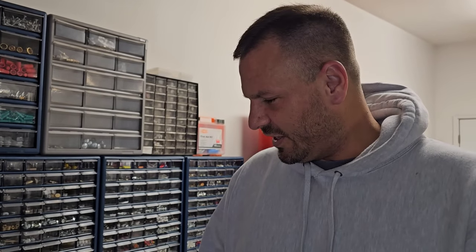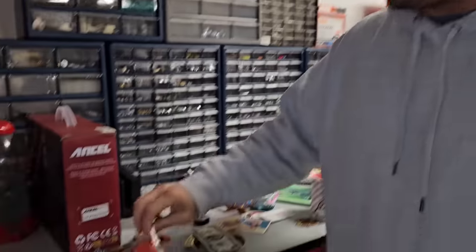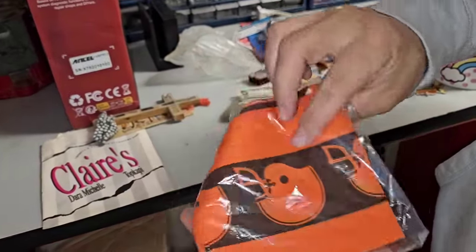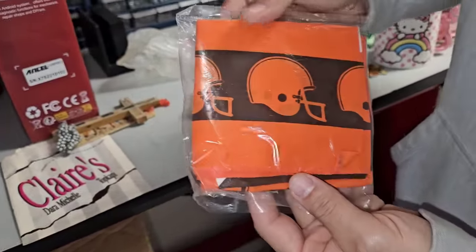Where did you find it? Where did I tell you I found it? It was in a picture frame. No, it wasn't in a picture frame this time. It wasn't? It was in a card. It was somewhere. Look at this. Old McDonald's Brown's handkerchief. That's got to be worth some money right there.